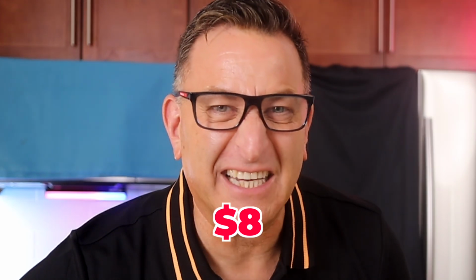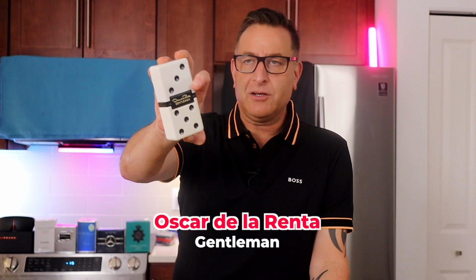Real hidden gem fragrance. I paid $8 at TK Maxx, 1.7 Oscar de la Renta Gentleman. I looked it up last year. It was $30. I should have bought it. Now you look it up, it's $100.